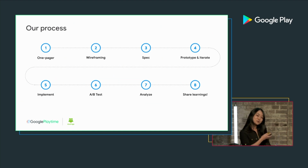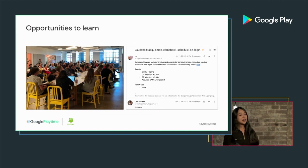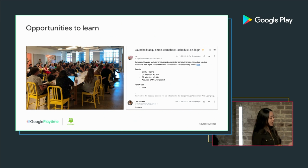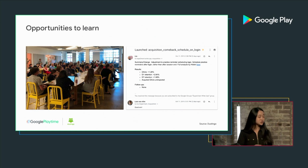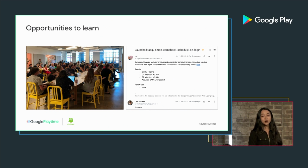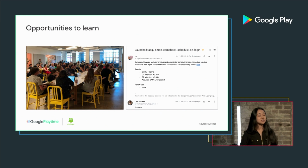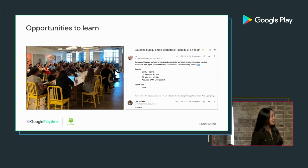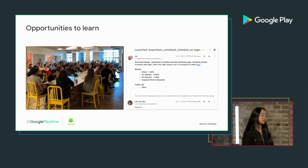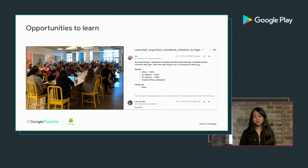This last step is one of the most important ones, which is sharing our learnings. At Duolingo, we have all-hands presentations and an email group that everyone is encouraged to send their experiment results to. This creates a culture where everyone is learning at the same time about what is working and what isn't, and everyone's able to get access to historical data around what works and what doesn't, so we can make better decisions for future experiments. This also encourages a culture of no shame. We often learn so much more from failed experiments than we do successful ones.